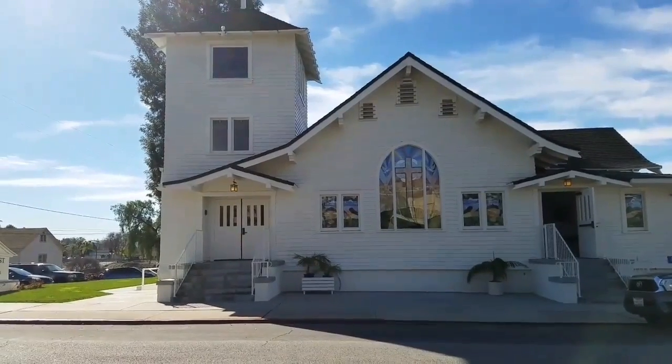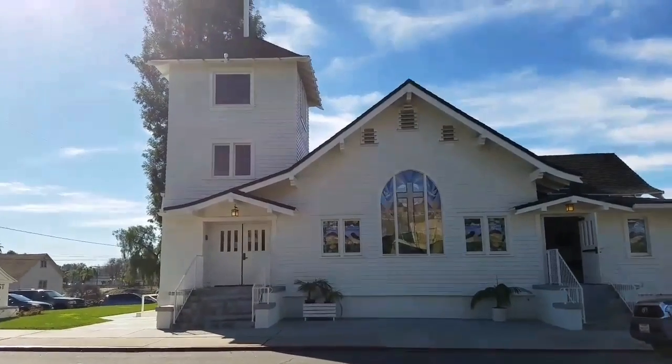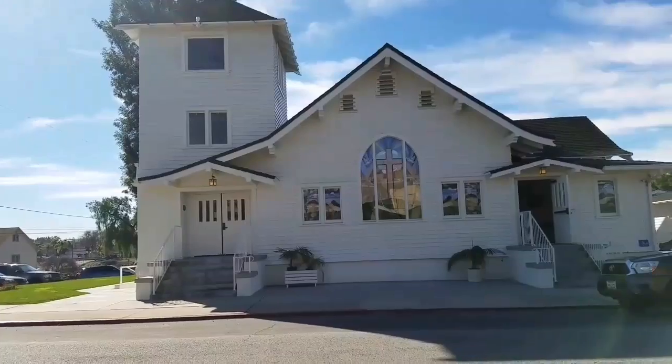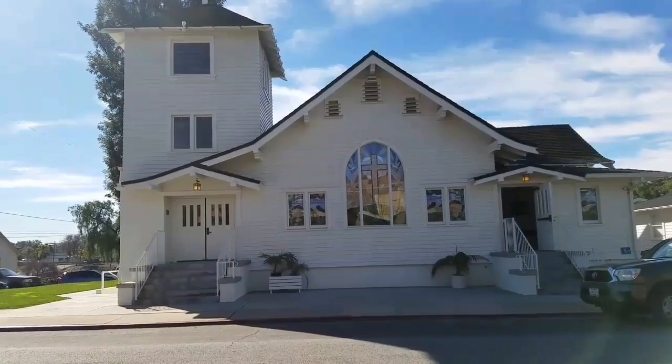Contractor Edward Cobb built this Craftsman-style church as a United Presbyterian Church. And Dr. English, president of the Church Extension Board, drew up the plans. After 4 years, it was sold to the Methodist Church, who in 1963 sold the property to the Baptists.